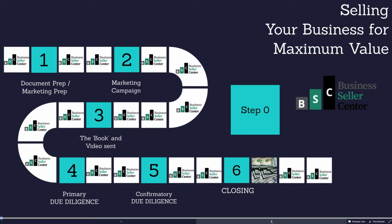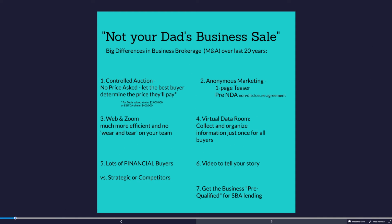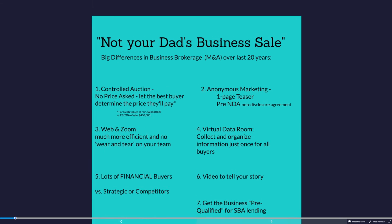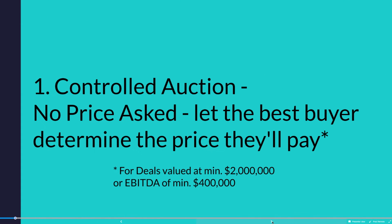But we're actually going to start with step 0, which talks a little bit about how this is not your dad's business sale. And we're going to talk a little bit about the differences in business brokerage and the merger and acquisition world over the last bunch of years. So one of the things that happens in a lot of cases now is we're going to do a controlled auction instead of setting an asking price.